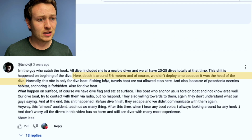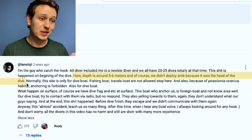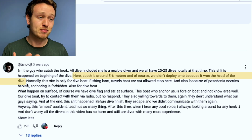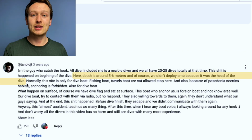Here, depth is around 5 to 6 meters, and of course we didn't deploy an SMB because it was the start of the dive. Yeah, as I said. So if it's only 5 to 6 meters, yeah, it looks about that. I'd argue maybe an extra meter or so deeper, but you're kind of splitting hairs at that point. Unless they were planning to stay at that depth, you wouldn't really deploy a DSMB.